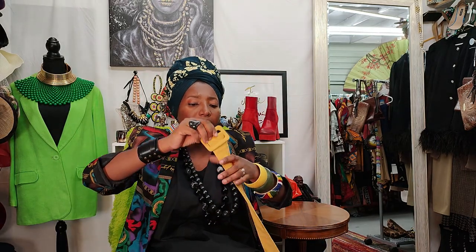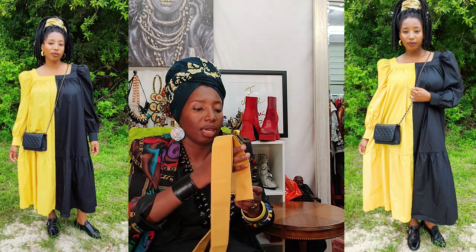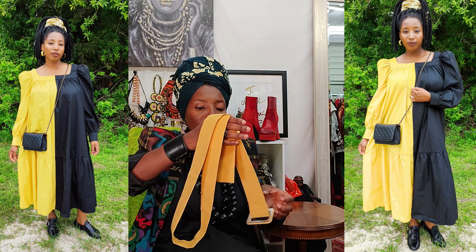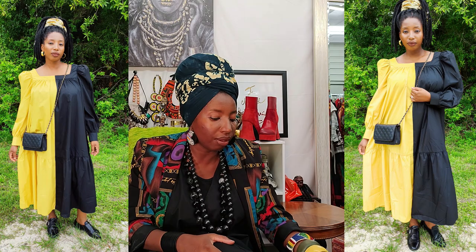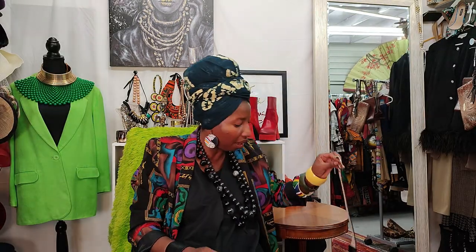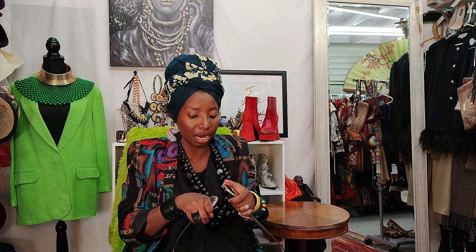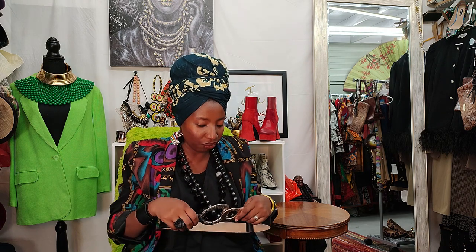Oh, yeah. This belt came with a dress I purchased from Shein. It was a two-tone yellow and black dress and it came with it. Why was I keeping this? Okay, next up, my goodness, I am not buying any more black belts in my whole life.